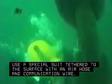Divers often work in the dark, sometimes inside confined spaces. They need to be able to remain calm in emergencies. All this while wearing scuba gear. So a diver must be constantly mindful of his remaining supply of oxygen. For deeper, longer dives, they use a special suit tethered to the surface with an air hose and communication wire.